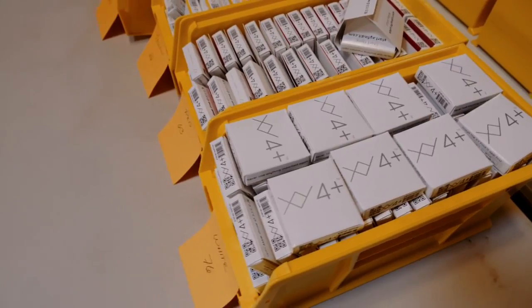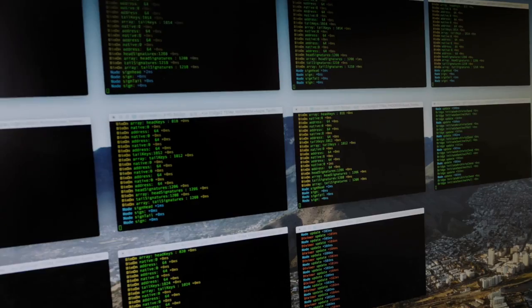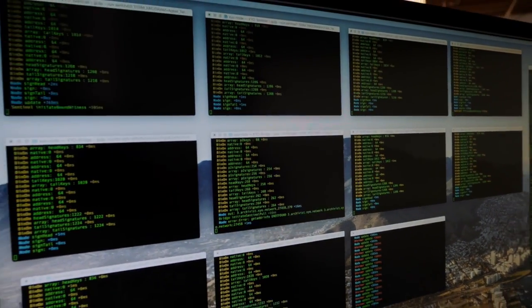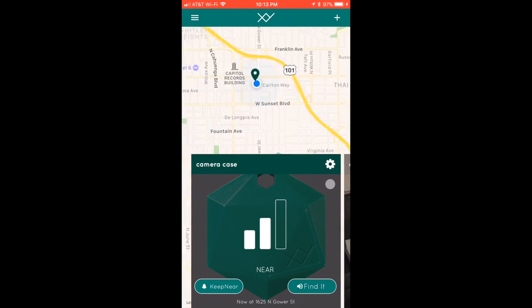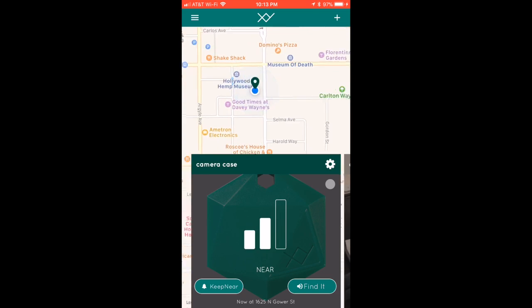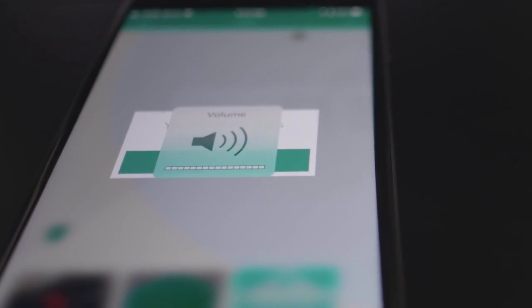From the consumer standpoint, the XY4 Plus devices and the XY GPS devices essentially allow the end user to locate any device that they want to attach it to. So for example, if you lose your keys and you have an XY4 Plus attached to it, you can view on your phone exactly where it is. And on the flip side, if you lose your phone and you have your keys with your XY device on it, you can press a button and it will ring your phone so you can locate it. So we've specialized in the concept of findable technology and communicating between devices to find anything out there in the world for the past several years. And we've taken that data and that knowledge and applied it to the XYO network.